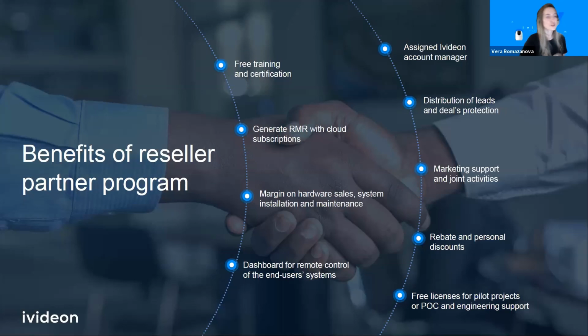Implementing the project, you earn money with a recurring revenue stream from cloud subscription sales and hardware sales, as well as the profit while doing system installation and further system maintenance of your customers. So each installer is provided with the partner account login that allows you to register, manage, delete clients, bill customers directly, or let Ivideon handle the billing, to remotely manage subscriptions or troubleshoot your clients' cameras, to offer your clients up to 30 days of trial subscriptions for free, to add, manage, and delete your employees in the system.